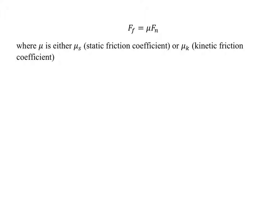Mu is only a material property. So, for example, mu between wood and concrete, you can look that up in a table. The mu value between ice and metal, you can look up in a table. The mu value between Teflon and granite.